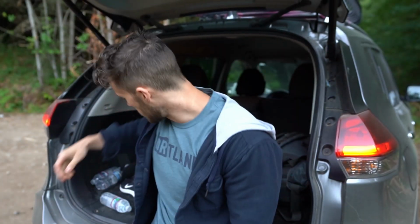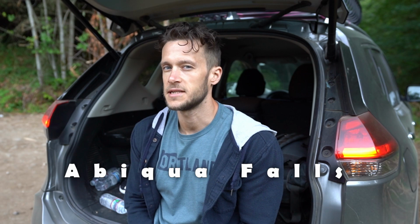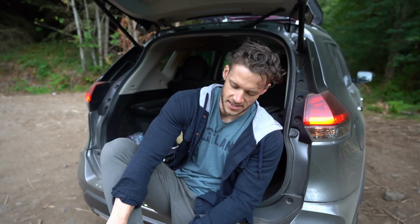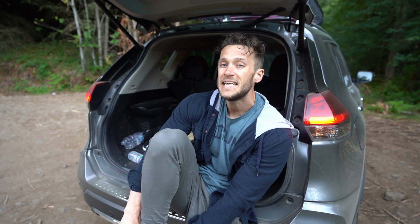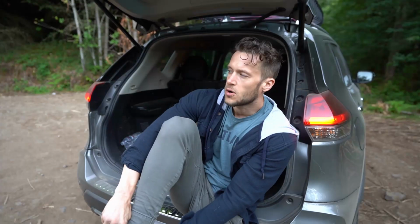So I never actually said where we're at. We are at Abiqua Falls, and I say it this way because I've said it differently before and I've been called an idiot. Locals in the area have corrected me on how it's pronounced. Write down in the comments: am I an idiot? Am I saying it right?